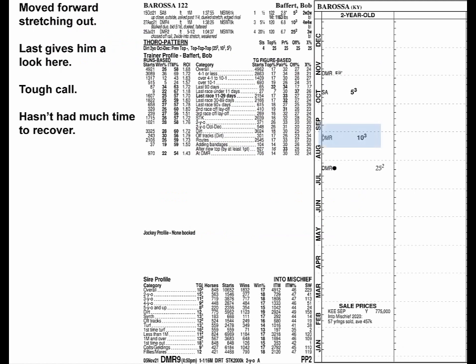Barroso moved forward a bunch when stretched out in his second start, and a bunch more in his last, to a figure that gives him a look here. It's tough to know what he'll do now, but he hasn't had much time to recover.